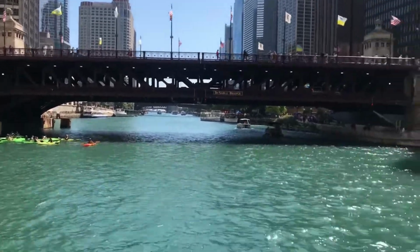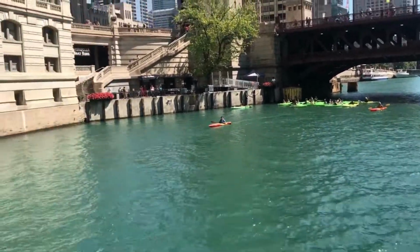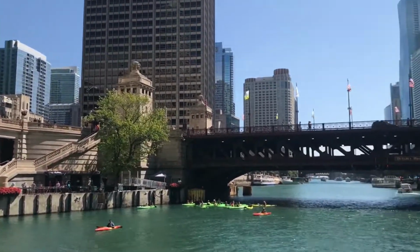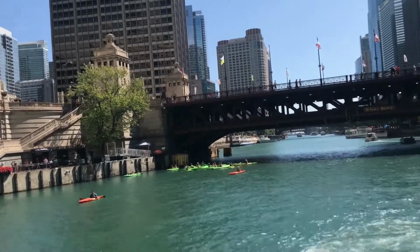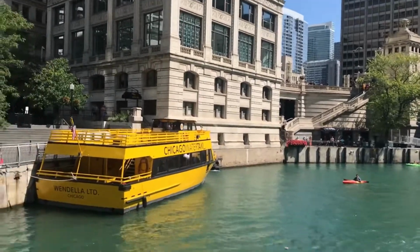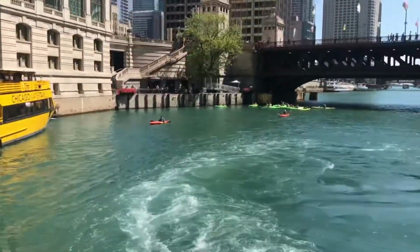All right, folks. This building here on our right is the next building I want to talk about. You probably don't know the name of it, so I'm going to tell you. This is Trump International Hotel and Tower. It is the 2nd tallest building here in the city of Chicago. Built in 2009 by the architectural firm of Skidmore, Owings & Merrill. The principal architect, Adrian Smith.